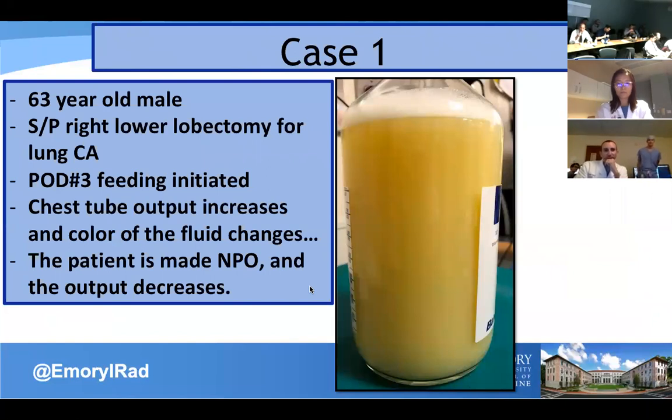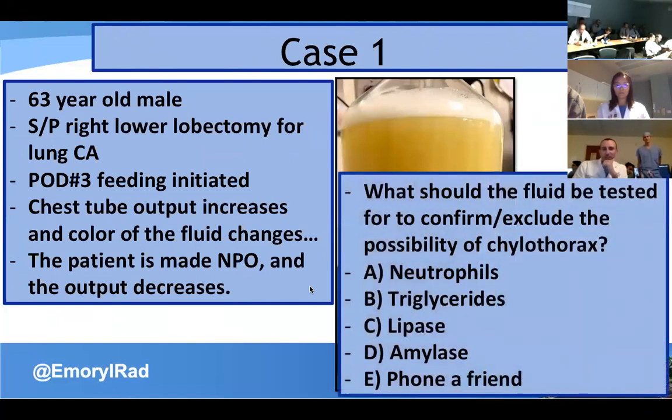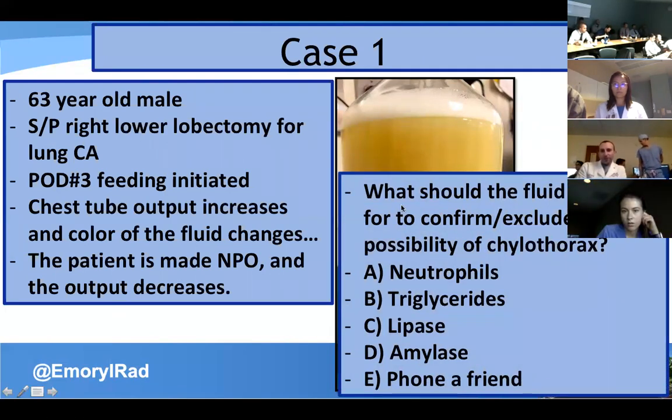The patient is made NPO and the output decreases. So what should the fluid be tested for to confirm or exclude the possibility of chylothorax?